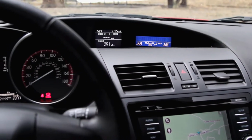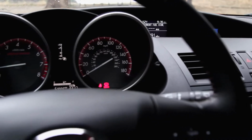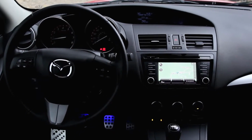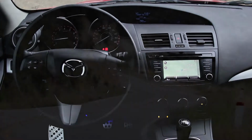One of the biggest things I noticed inside the Mazda was how much more refined the fit and finish was. I'm still not liking the lack of harmony among the interior themes though. It's usable, but it's not the same pleasant place to be as the ST.